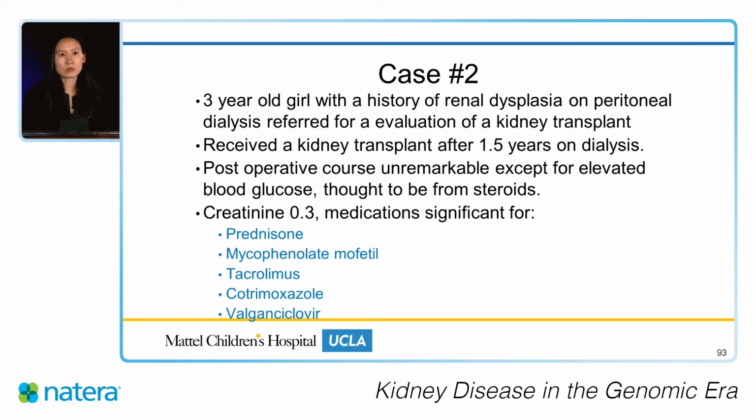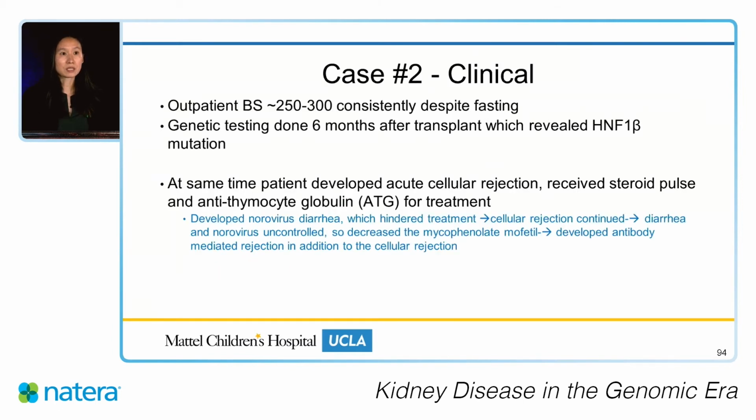Her postoperative course was pretty unremarkable, except for an elevated blood glucose level in the hospital, which was thought to be due to steroids. Her creatinine was normal for age at 0.3, and her medications were the classic medications that we use after kidney transplantation: prednisone, mycophenolate mofetil, tacrolimus, cotrimoxazole, and valganciclovir. As an outpatient, she's continued to do well. Her blood sugars still ran high in the 250 to 300 range despite fasting. Genetic testing was done 6 months after transplant, which revealed an HNF1 beta mutation.